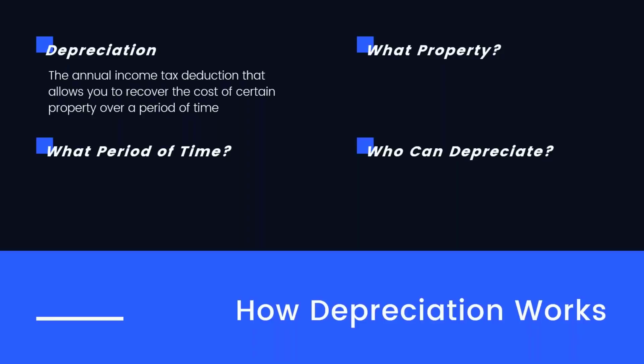So I kind of put my own definition. It's basically an income tax deduction. And it allows you to take that against any of the income that's generated. What period of time do we usually do this? I know that you just mentioned 27 and a half and 39 years, but are there other properties that have different time frames? There are.